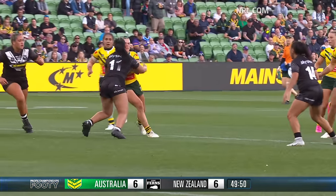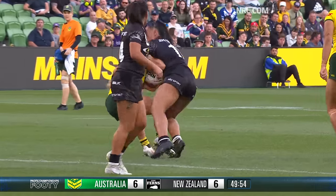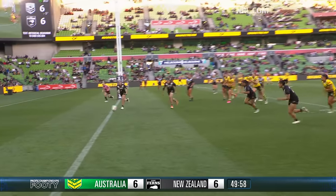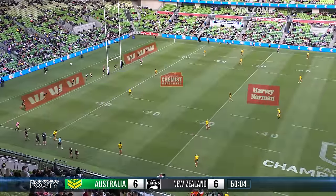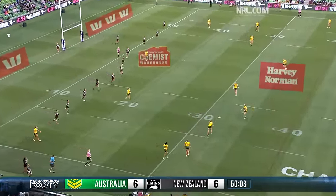Here's that run from Jakaya Whitfield and the tackle from Biddle. Sensational stuff. Stay on side. They do look dangerous on that right edge. I'd love to see them get a little bit more footy now that they get another crack, the Jillaroos, at attacking the line. Jess Surges, Jakaya Whitfield, two very hard players to defend against.